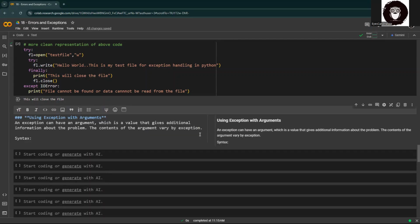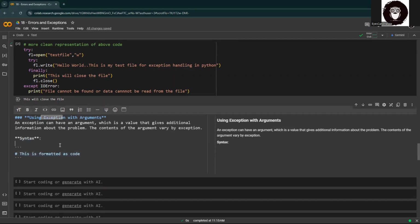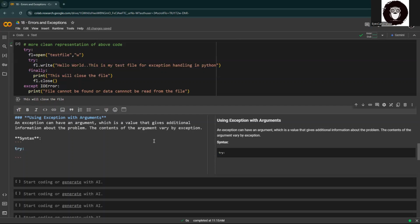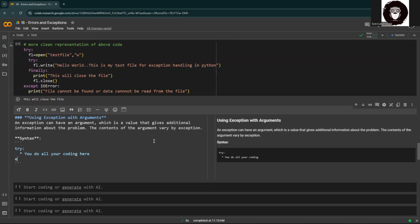So here is the syntax. You have this try block. Then you do all your operations, so this is kind of a comment you can say: you do all your operational coding here. Then you have the except statement. So this could be any exception type, and then you give it as an argument where you specify your argument.